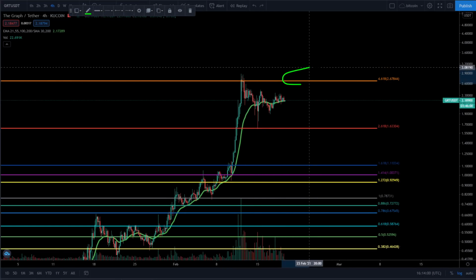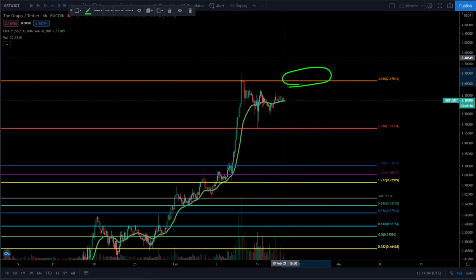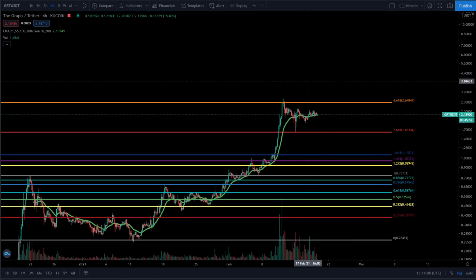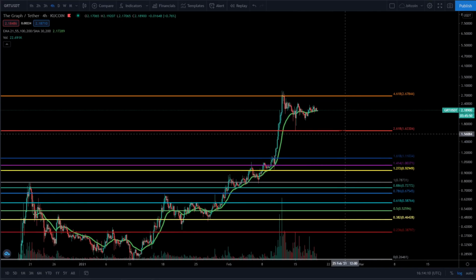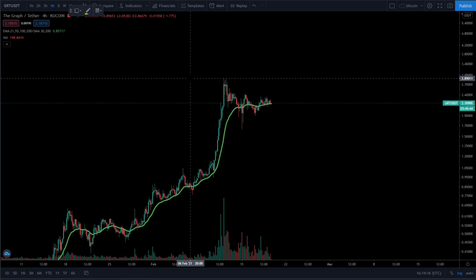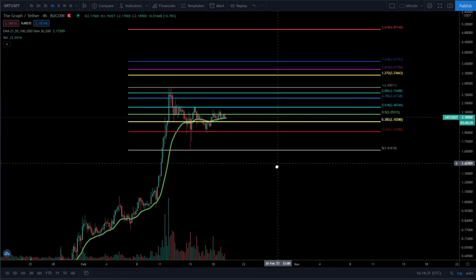We're going to have our other attempt at trying to break the $2.70-ish area. Once we get past that, guys, I don't know where GRT is going. I know we're going to be going higher, but I don't have the data for that. But what we can do is take our fib on the short-term chart and see what's going to be going on.